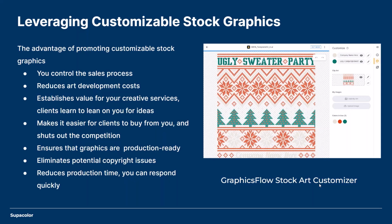But what you're seeing on screen here, these are design templates that are part of what we call GraphicsFlow. And that's one of the Inktavo solutions, which is a massive library of customizable stock graphics in vector format. And the folks over at Supacolor love it when GraphicsFlow customers send artwork to Supacolor because they don't have to do anything. It's all production ready vector artwork, already pre-colored, scalable, just ready to rock and roll.